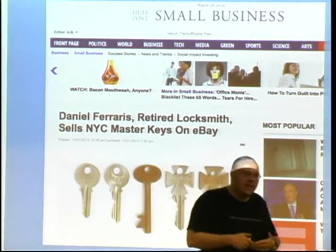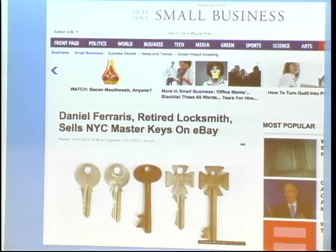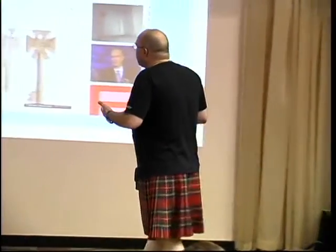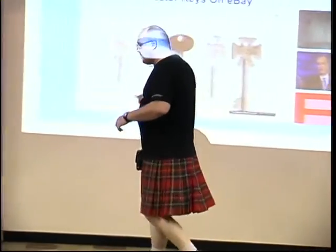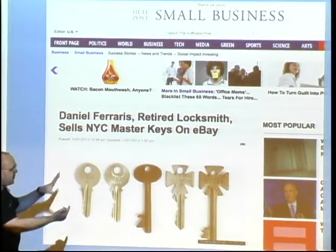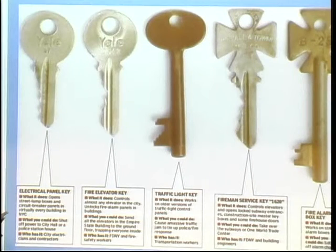So media being media, you only need one news source to actually write the story and the rest will copy it and maybe alter the story a bit, but that's what happened. So a lot of newspapers start running this story. And, well, nice wide background, straight-on pictures, thank you very much. Some even blew it up a bit more.